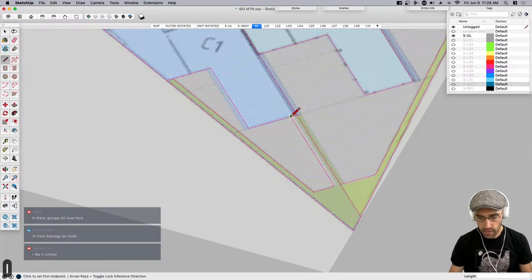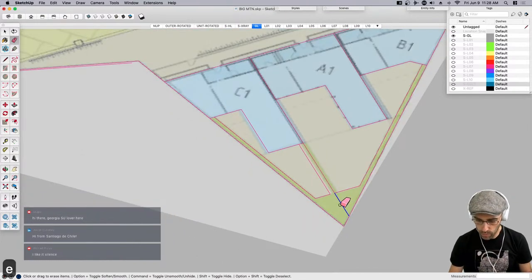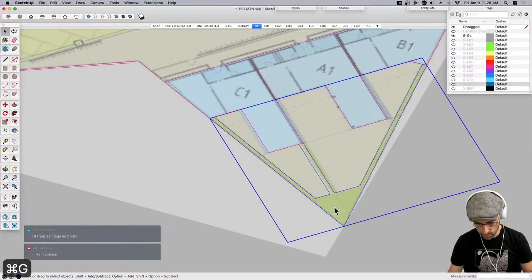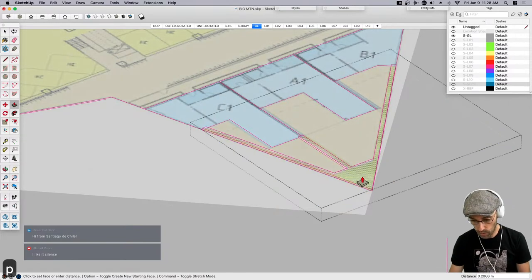This is kind of the tricky part because I need to make sure that... I'm going to just treat this as one volume right now because it's going to be the same height. But technically, it's property line. This is your unit. This is yours. But just to keep things moving quick, I'm just going to group this. I'm not going to bother making it a component because this is clearly unique. This is not going to repeat anywhere. I want to come up 0.5.